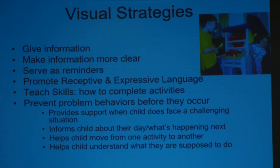It informs the child about their day, what's happening next. Transitions. No issues ever with transitions, right? No, we always have issues with transitions, it seems. So it does help them know, okay, this is coming up.